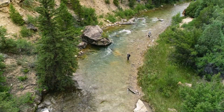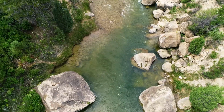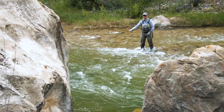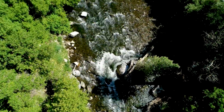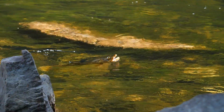Another approach that I see a lot is the cherry picking approach. And basically this is the approach where you hit all the obvious honey holes and you leave the water in between unfished. But the reality is that especially at certain times of the year, all that in between water has a lot of fish, and oftentimes they're fish that have not been picked on by a lot of anglers, so they're very willing to eat.